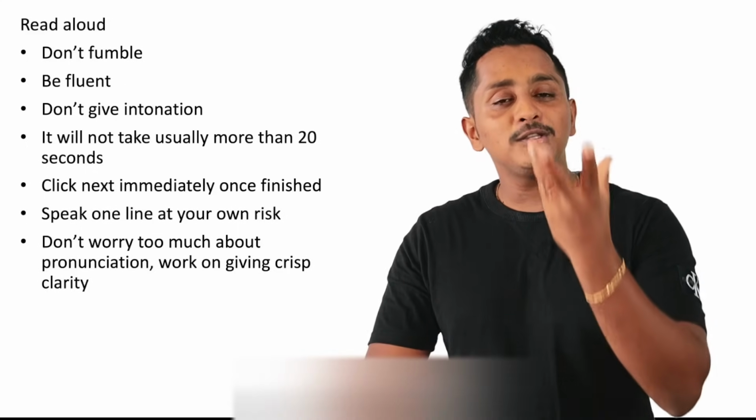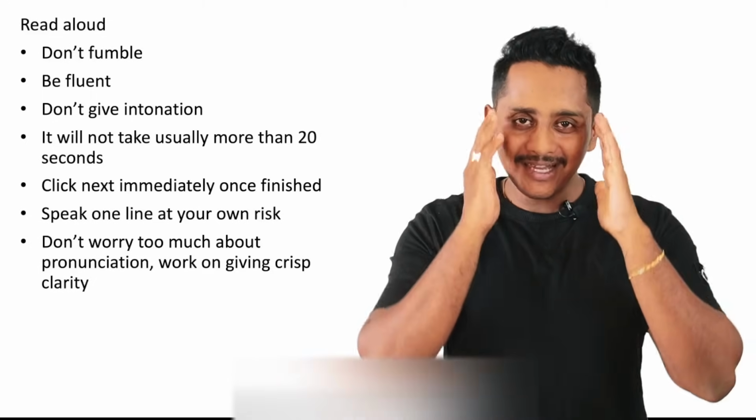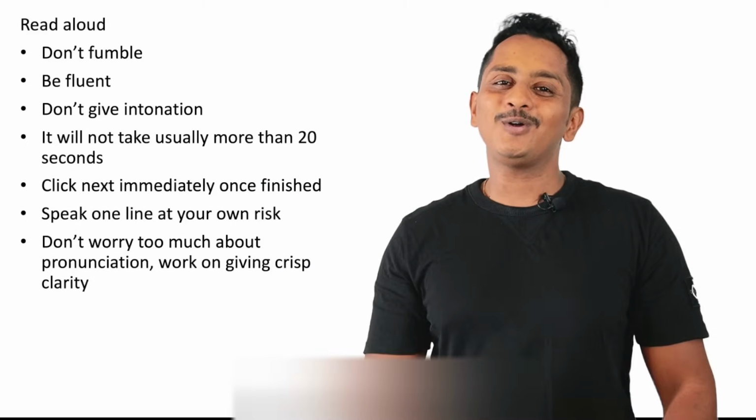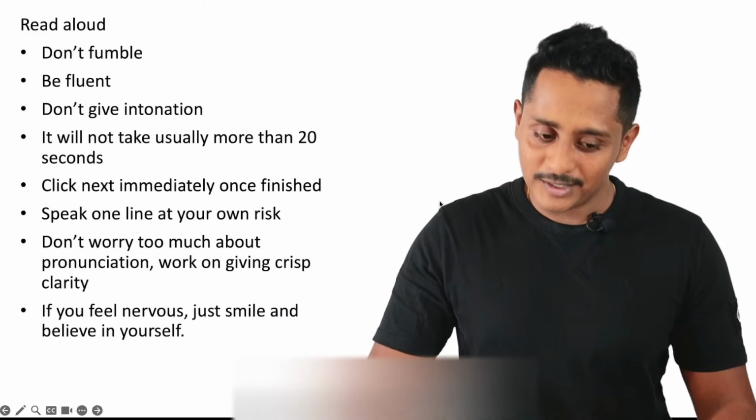Avoid doing it. Open the mouth more clearly with crisp clarity. Speak with an intention of conveying your message. Imagine your friend is sitting there. How do you talk to your friend? You talk in a way your friend understands. That way you need to open the mouth more and speak.